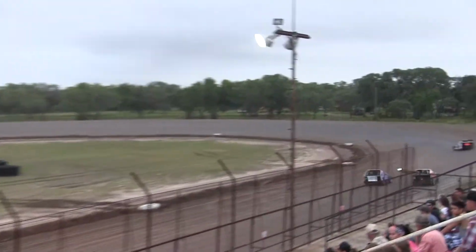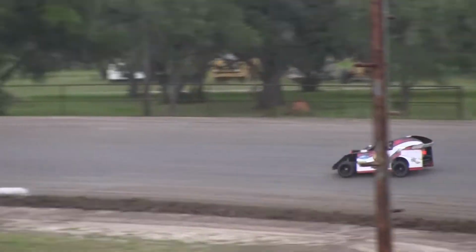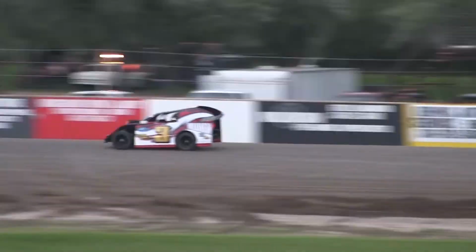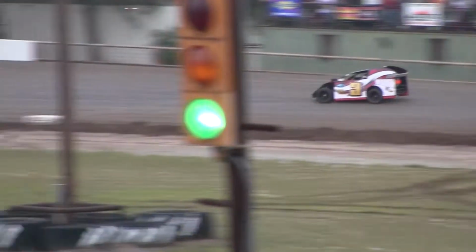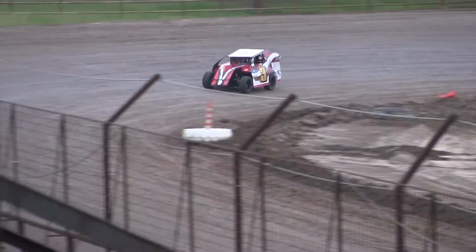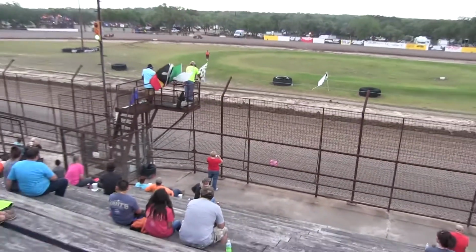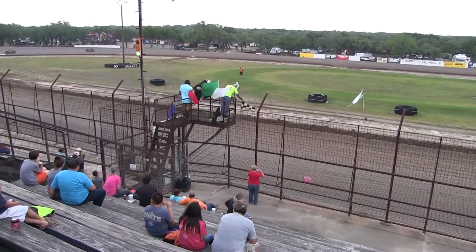White flag is in the air. Christian's is in second spot. Into turn number 1. Christian's working the bottom of the racetrack. Right up top. It's Christian's in second spot. Right back to third. Down the backstretch. Into turn number 3 for the final time. Your leader, and now your winner, the 3 machine of Rick Adcock. Second spot going to be Mike Christians. Third spot will be Brad Wright in the 13 car.